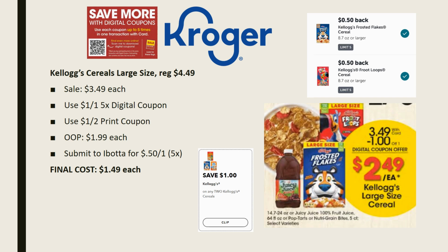Then you could submit to Ibotta for 50 cents back on 1. It's a limit of 5 times, plus it depends on the cereal. So as you can see, I pictured the Frosted Flakes and the Fruit Loops. There's also Apple Jacks included too. But the final cost would be $1.49 each, which is a pretty decent deal for some cereal.